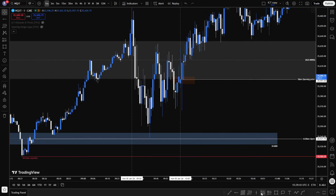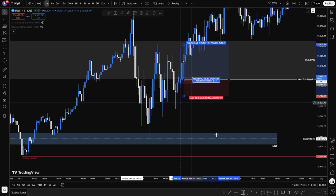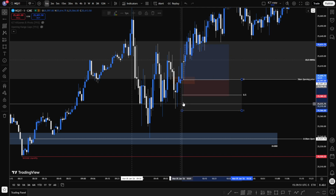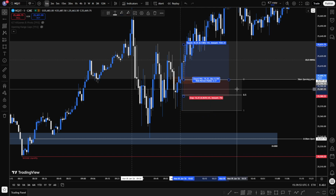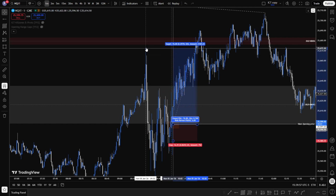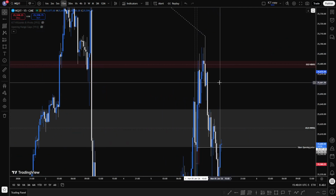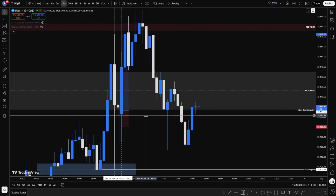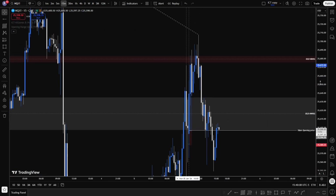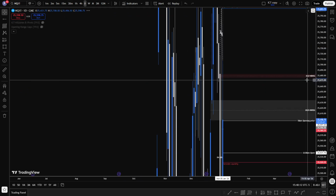But if I was trading here, first entry, measure the CE of this wick, stop loss right before the CE of this wick, take profit one right here at this high, and I think that's it.